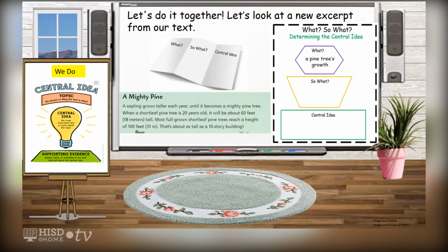The what for this section titled A Mighty Pine is a pine tree's growth because we have a lot of evidence showing the text talking about the height of the tree, how full grown it is, the feet, the meters. It's as tall as a 10-story building. Now we have to ask ourselves, so what is important about a pine tree's growth? And then we write that in the second portion of our graphic organizer. I'm going to give you 1 minute to write that down in your graphic organizer under So What. You may begin.